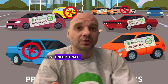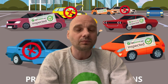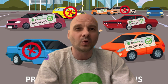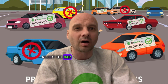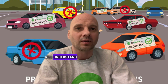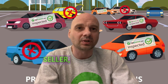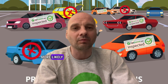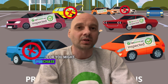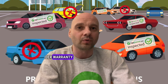You bought a car. It was just an unfortunate situation, and obviously your attitude towards the seller, if an unfortunate situation happens, you will be less likely to reject the car or come up with some nonsense issues to reject the vehicle, because you will understand you bought a good car, unfortunately it failed. And if you have a sensible conversation, the seller is more likely to help you and you will solve the warranty issue, or you might purchase additional extended warranty and the problem will be solved under warranty.